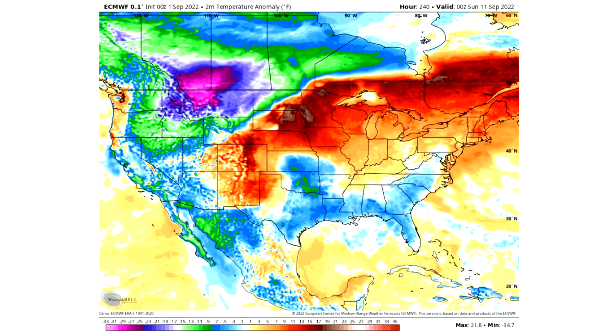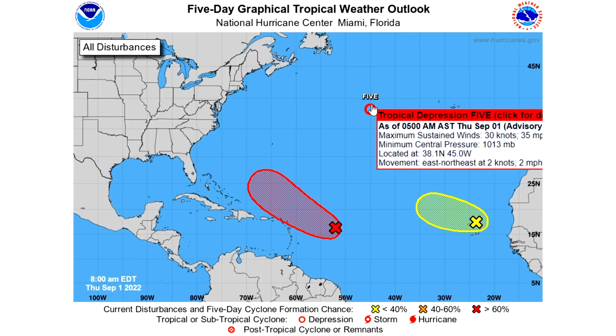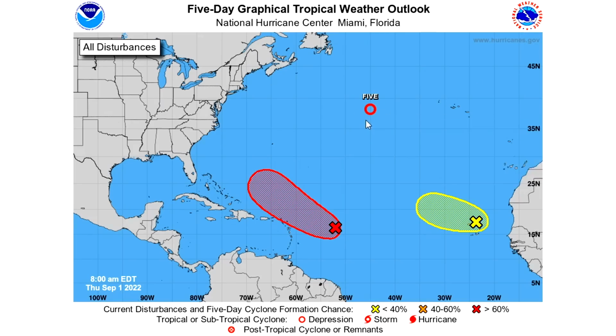Now, what we're going to do is move on and take a look at that 5-day graphical tropical weather outlook, as well as some spaghetti model guidance. Now, there's a couple interesting things to go over here. First off, we do have a tropical depression 5 there in the northern Atlantic. Very, very interesting. Expected to impact Europe eventually. We'll talk more about that over the coming days.